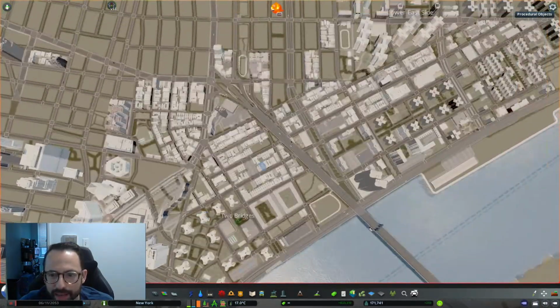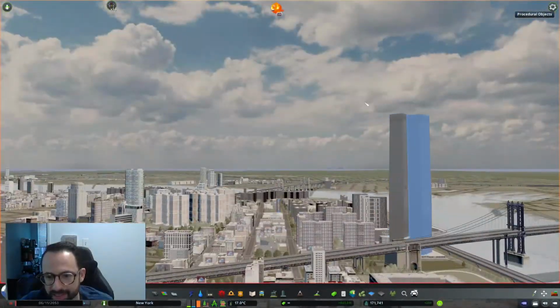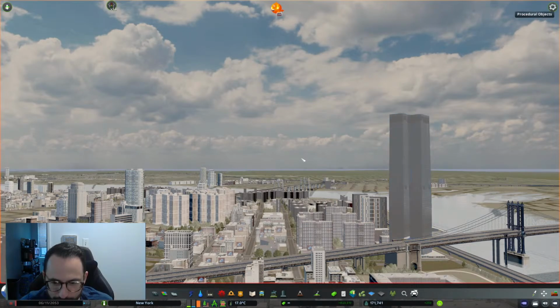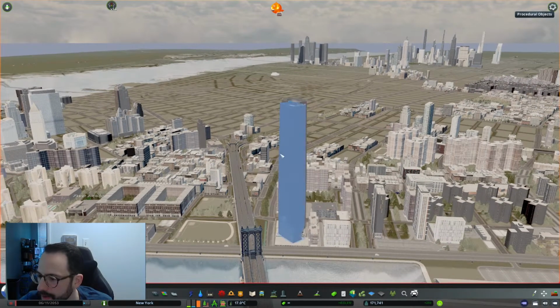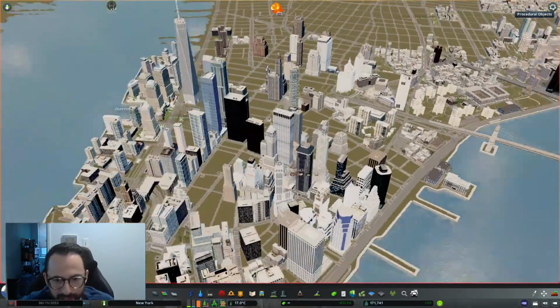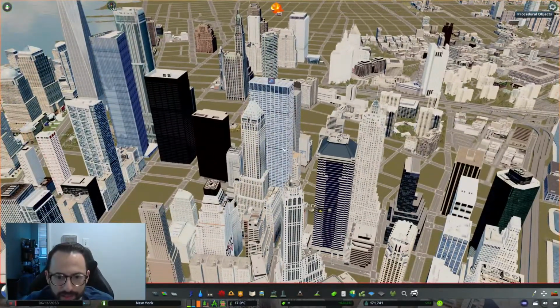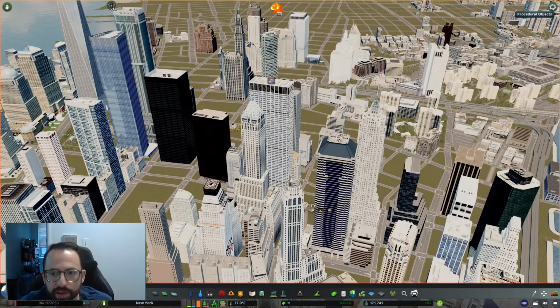Building next to the Manhattan Bridge? You mean like these ones right here? These are actually residential buildings. These aren't the actual building. These are actually buildings from Hudson Yards that just kind of work there, but yeah, I could use the Chase Manhattan building. I think I have that somewhere down here already, though. Yeah, like this one right here. This building is One Chase Manhattan Plaza, kind of an older Ricoh asset.